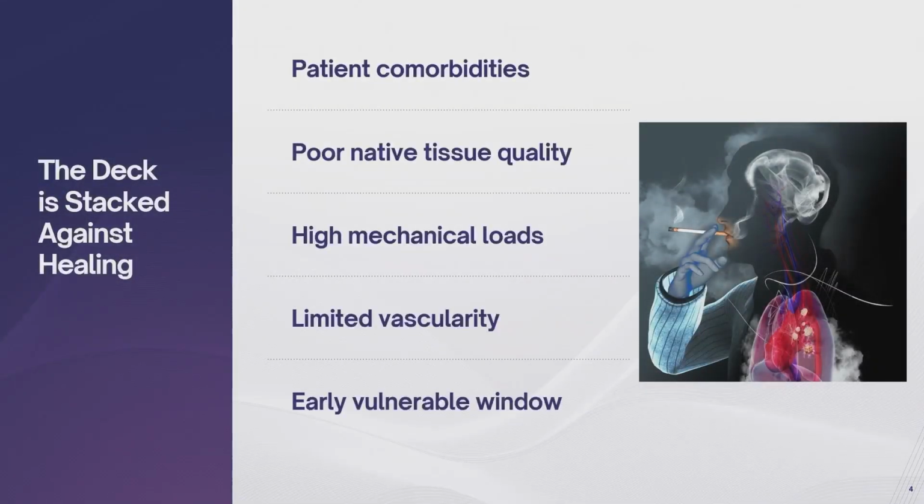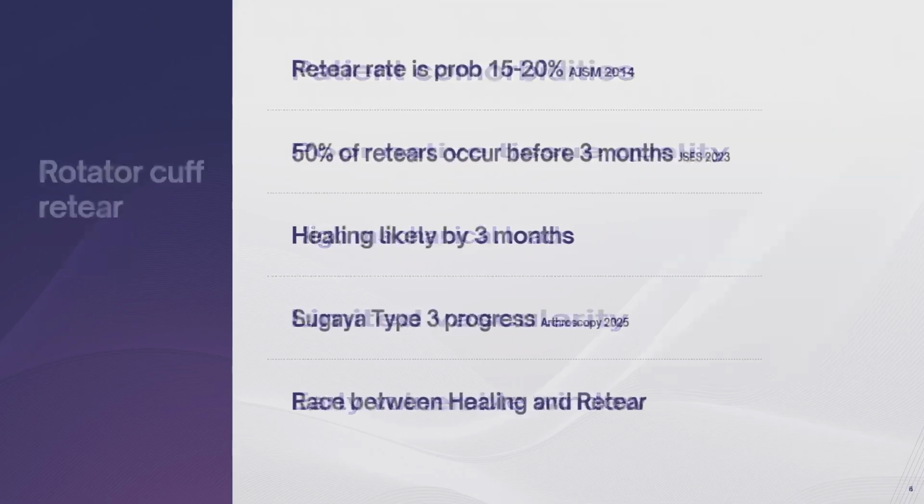So the deck is stacked against healing. Why? Because of a lot of non-modifiable risk factors. Patient comorbidities, poor native tissue quality, high mechanical loads on rotator cuff repairs, limited vascularity, and there's really an early window here where the rotator cuff is vulnerable, and we'll speak about why on the next slide here.